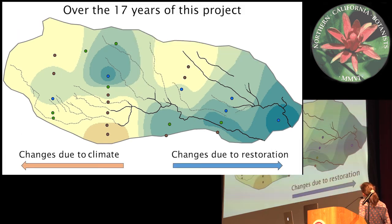So over the 17 years of this project, we're just starting to piece this all together, but we think that the changes in the vegetation that we're seeing towards the eastern part of the meadow are likely due to the changes from the restoration. So we see higher groundwater levels, we see change in the vegetation.